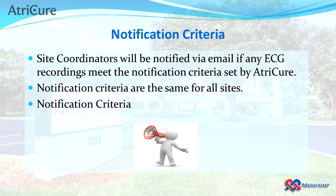Next, we'll talk about the notification criteria. During the course of the Holter procedure, the subject may have critical arrhythmias and/or symptoms which will require Medicomp to notify the site coordinator via email. The notification criteria document provides Medicomp technicians with the guidelines regarding the types of arrhythmias and symptoms that meet the notification criteria and what actions need to be taken.